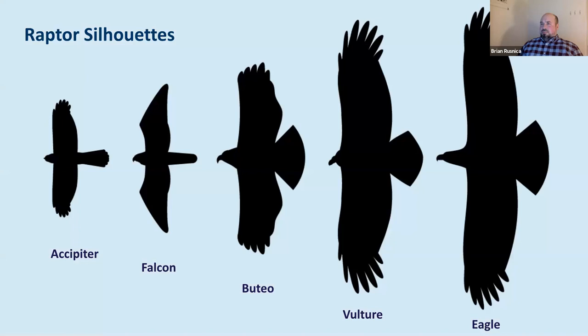When we're talking about raptor ID, it's really a process of elimination in many ways. So I wanted to show these silhouettes here to get folks to start thinking about the different buckets that raptors kind of fall in. If we can eliminate some options, and if we can put a subject bird into one of these buckets, that can help us really hone in on the ID, and we don't have to waste time thinking about 20 different species.